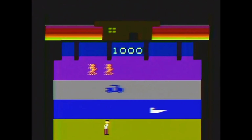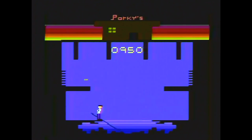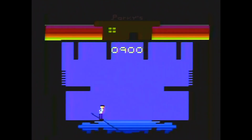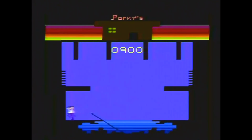What the hell's going on here? This almost looks like a Frogger. That's what it looks like to me. Wait, what the hell did I just do? Alright. So I kind of see what looks like something here. I'm not sure what this is, but I'm pushing the actual button, the red button on the Atari controller. It's not doing anything.